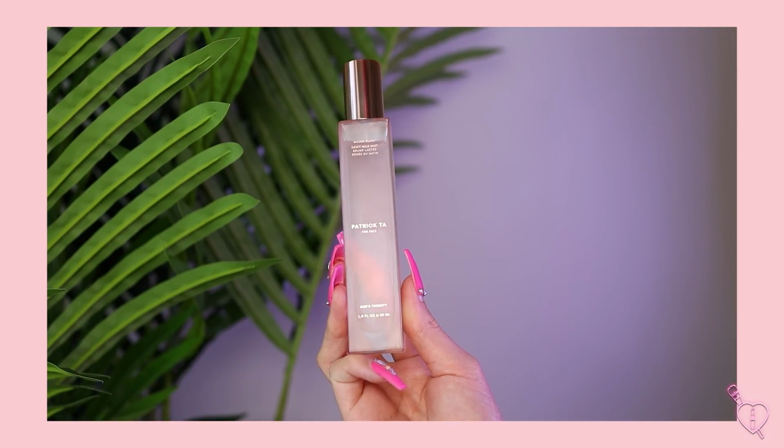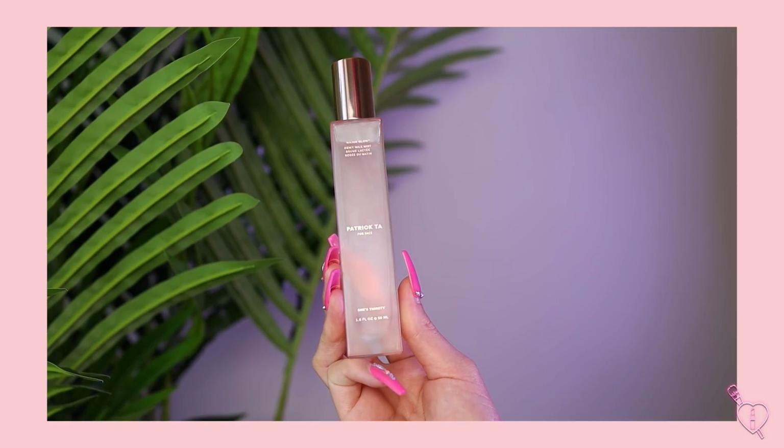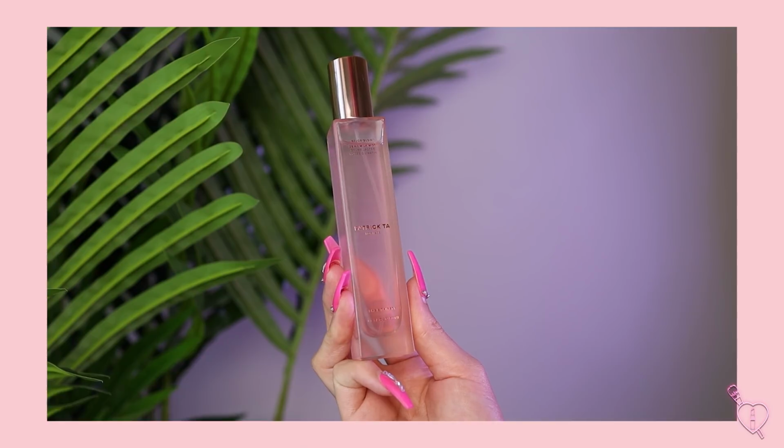But this one, very fancy. It's made out of glass, it's super weighted. Let's open her up. This is what she looks like. Oh my gosh, she looks like a little perfume or something. Hopefully it's not too scented, because I do believe this is supposed to smell like rose, which I'm not the biggest fan of rose scent, but I also don't hate it.